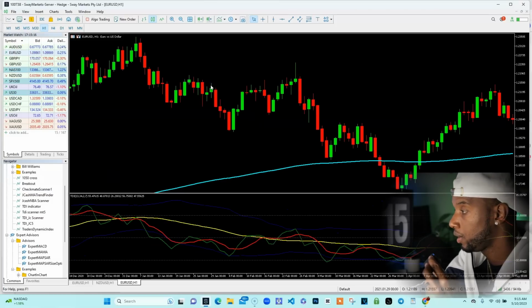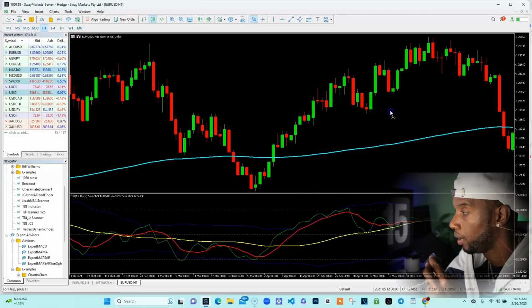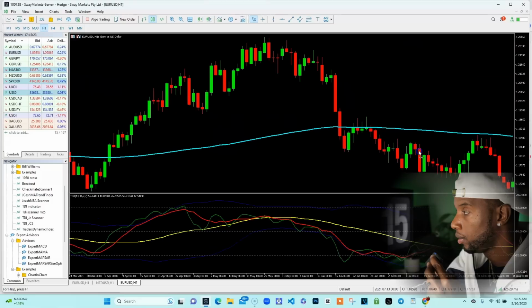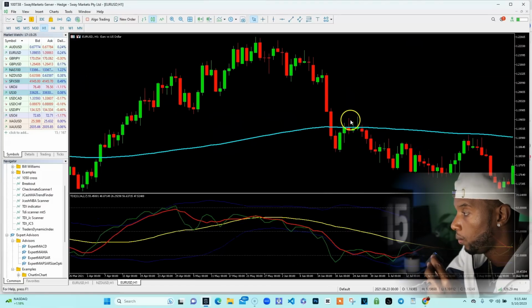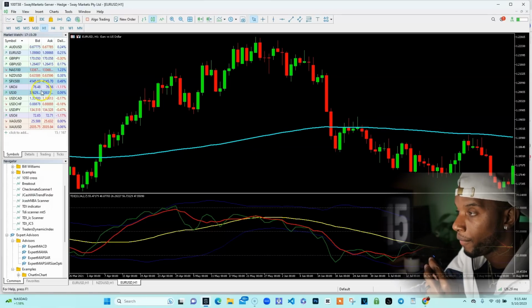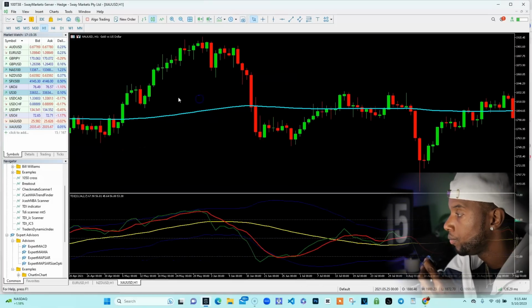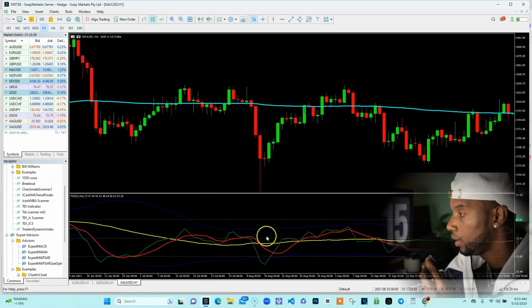Let's go to Euro USD. Let's take a peek and see what we can find here. Shark out the water, got a drop. Shark out the water, went up, shark out the water, drop. It's on every single pair, y'all. Every pair. Let's look at gold, see if this pops up on gold. 100%. Look at these. Shark out the water here, nice buy.